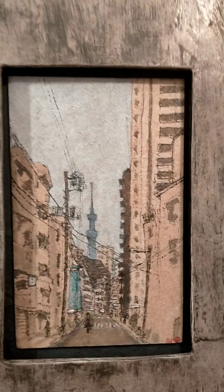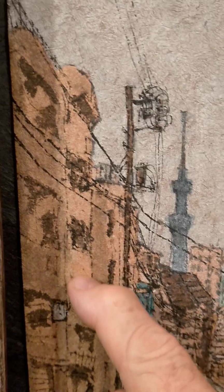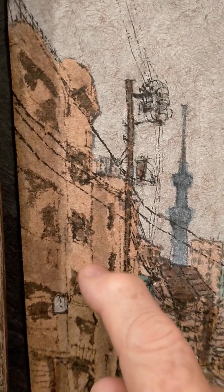Japanese paint, and people ask me what color is the paper. Is this white the paper color? No, the white is not the paper color. This is the paper color right here. It's a natural brown, full of fibers and all kinds of stuff floating in it like a Jackson Pollock painting.